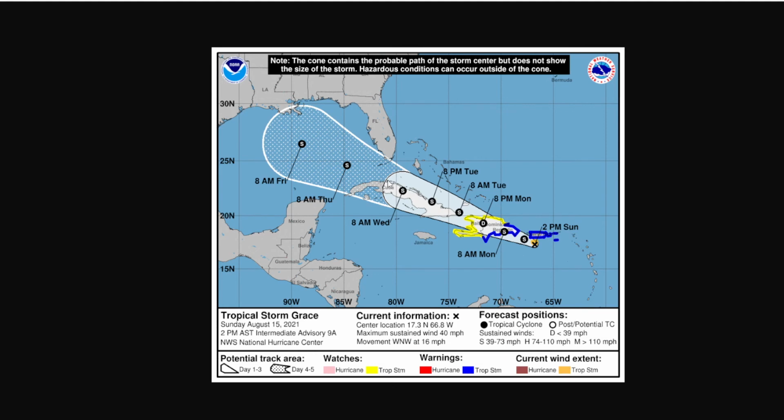But again, this is still beyond 3 days. We still do have to solve the land interaction problem here and see how much land interaction happens and what eventually becomes of Grace. And so we still have a long time to figure this out. This is Friday here, and we're currently talking about Grace on Sunday here.